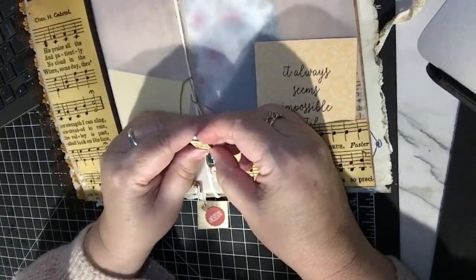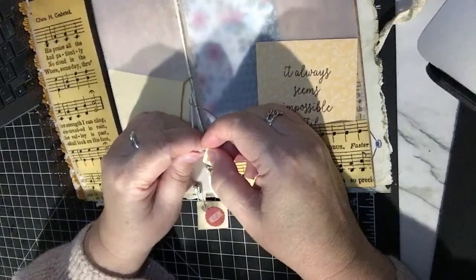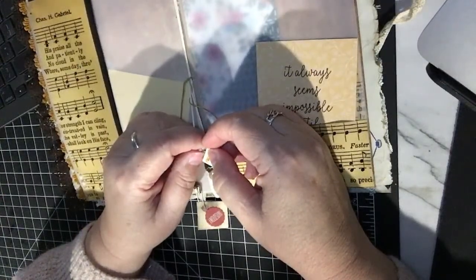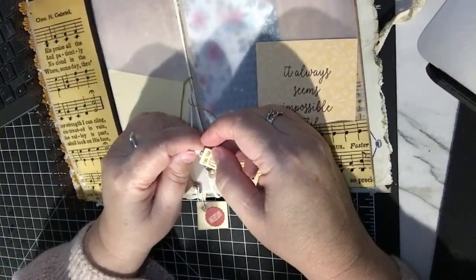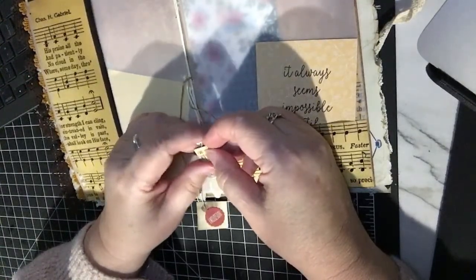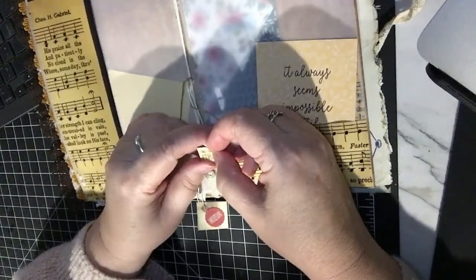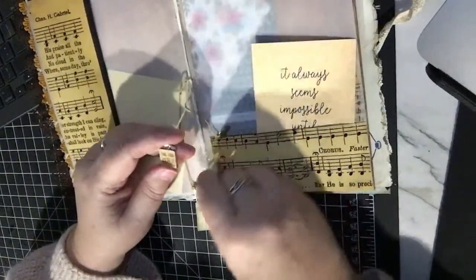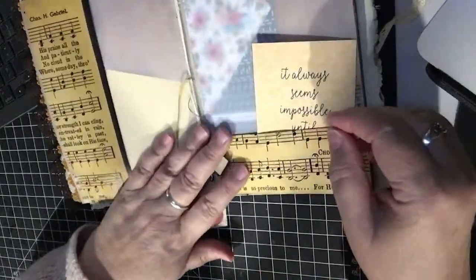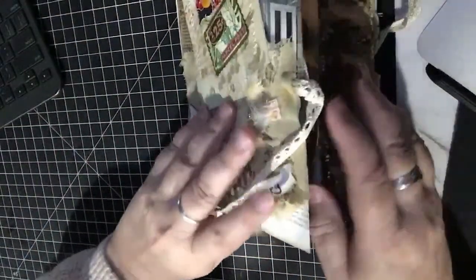And this is a little charm. It says, "Find your fire." Because one of my hopes for this junk journal January is that it'll be very therapeutic, and I will do a lot of self-affirmation and encouragement, and really make January a good month. Okay, so let's go to the beginning and do a flip through.